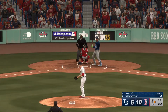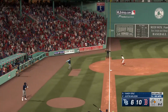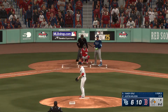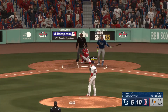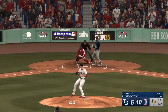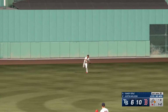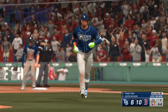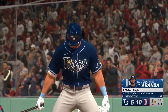Nobody out. Runner at first. Pulls that one foul. That's down and in. Hit in the air, center field. Rafaela in position, hauls it in for the out. And there's one down. Now batting, the first baseman, Jonathan Aranda.